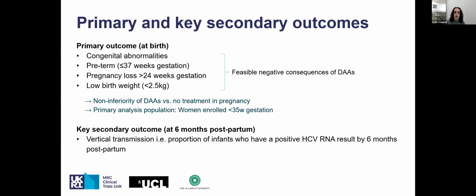Our primary outcome is a composite of different safety indicators at birth, so congenital abnormalities, preterm delivery, pregnancy loss, and low birth weight. And for this primary outcome, it will be a non-inferiority analysis. Our primary analysis population is women who are enrolled before 35 weeks gestation. But as I said, women who present after 35 weeks gestation will still be included. They just won't be included in this primary analysis population, as we expect the outcomes and the effective treatment may be different in this group who start much later.